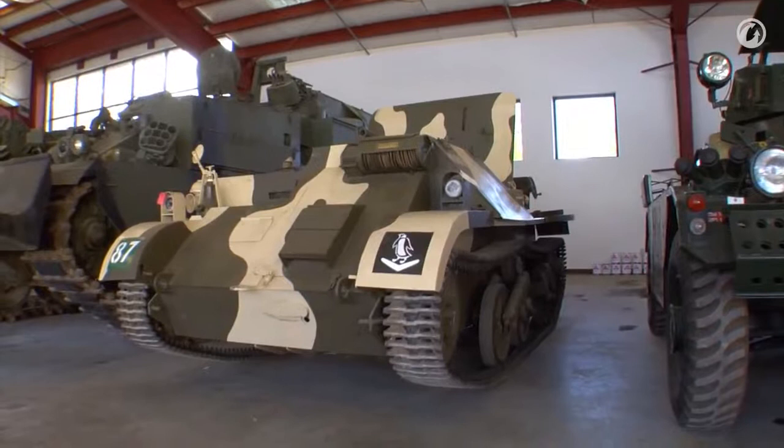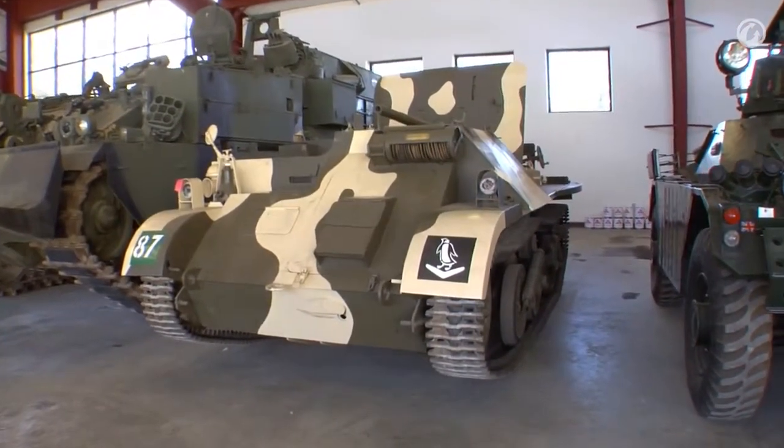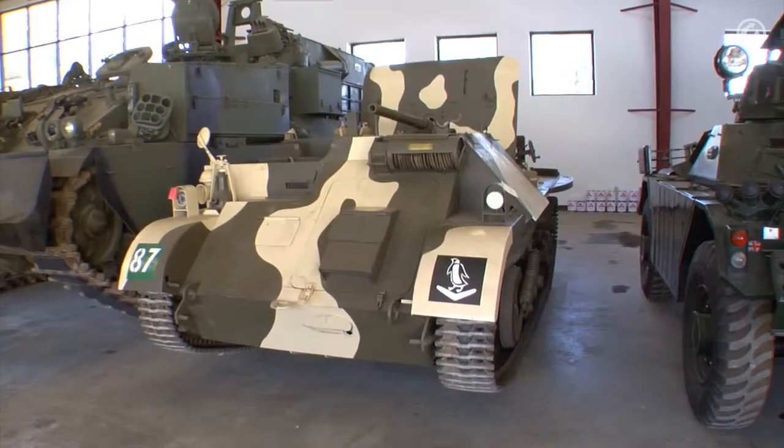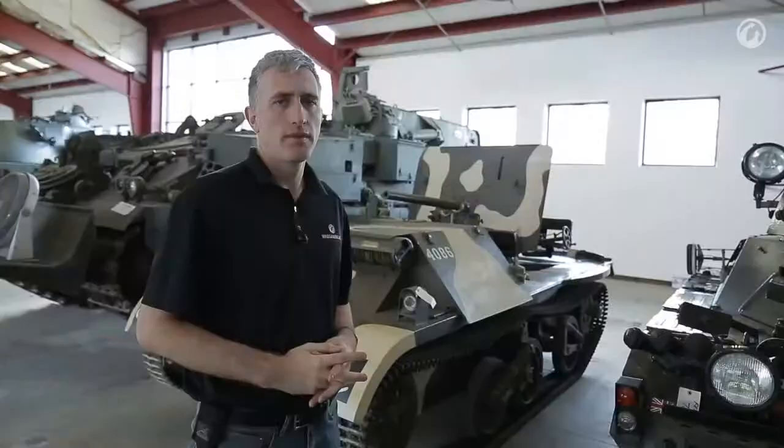This is a vehicle that the Australians can be proud of. For what it was designed to do, i.e. carry the 2-pounder anti-tank gun, this was very good. It was mobile, it was light, it was efficient, it was locally producible.